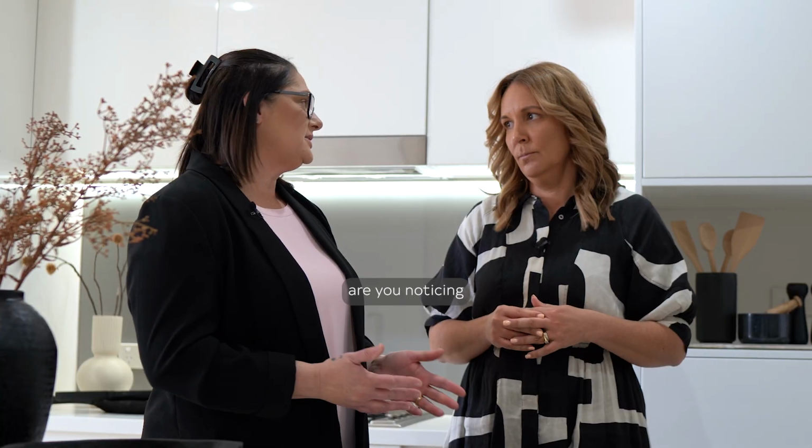So what are you noticing in the market in regards to rental yields and returns on properties? Is there any particular property that you're noticing, or suburbs, locations that are getting a better return for investors?